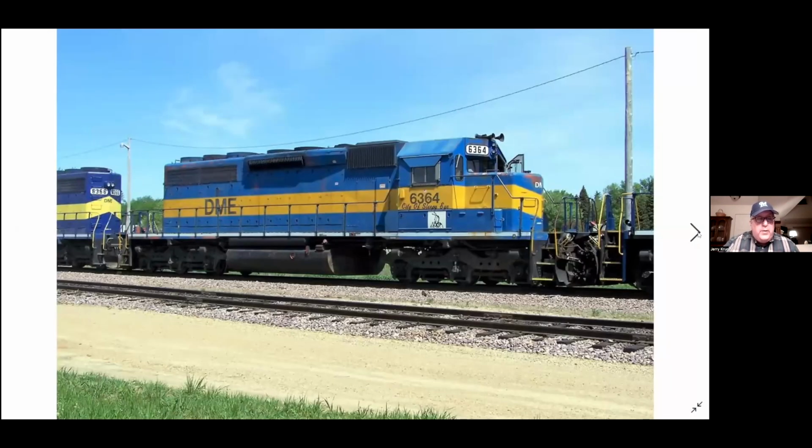The city of Sleepy Eye commemorative unit. The DME named all or nearly all of their engines for cities that they served. You can see the sketch of Chief Sleepy Eye in the shot.